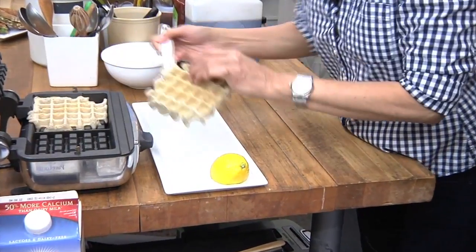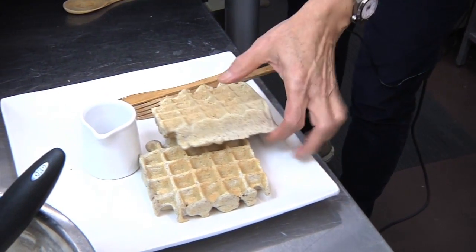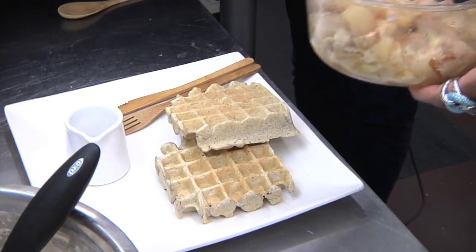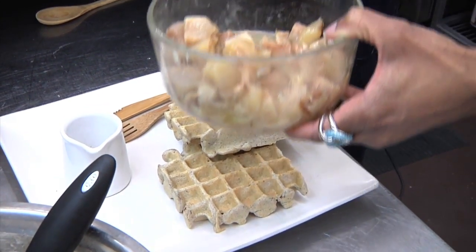They smell so good. Want to do it right here? Okay. And they look good too. Yeah. So do I get to put everything on there? You want to do it, Stephanie? Sure. You could see, and these are our pears. Roasted pear.